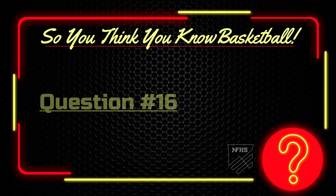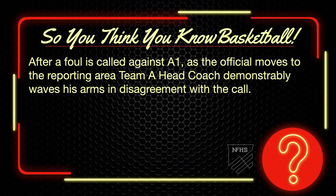Question 16. Official makes a call on A1, goes to report, and the head coach is demonstrably waving his hands in disgust at the call. This is a bench technical foul on the head coach by rule. This is not permitted by rule. The official in this instance would have the opportunity to assess a warning, but a warning is not necessary in order to assess a technical foul. Demonstrably displaying disgust at a call, bench technical foul on the head coach.